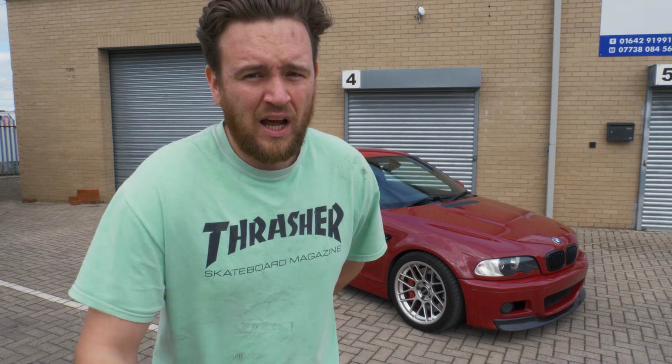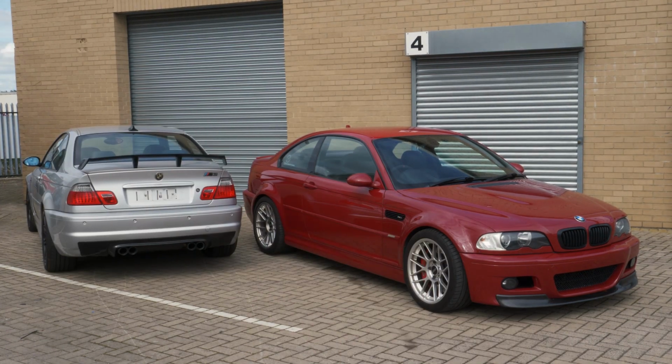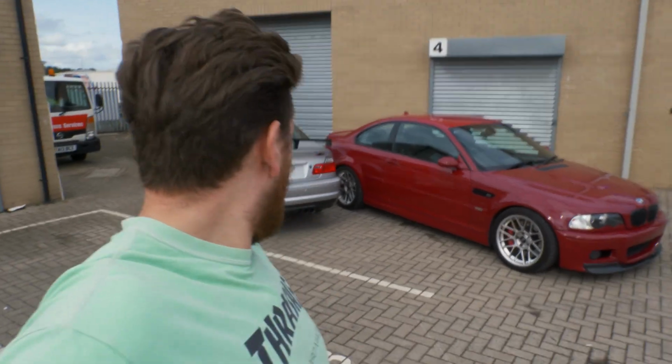So let's just check the car out. Right, I'll just first address, I look like a complete scrub at the moment, but it's just because I've been at work way too much, and I've been busy buying cars instead of doing things like going to get my hair cut and all that usual normal stuff that people do. But let's face it, who really cares, because it's a car channel.